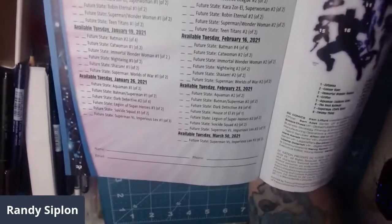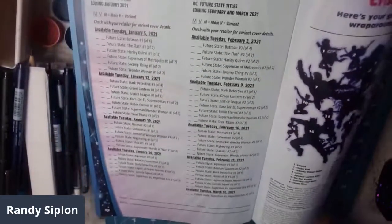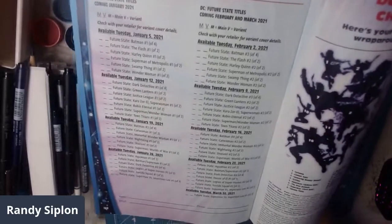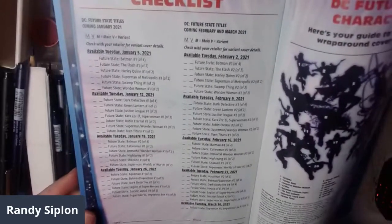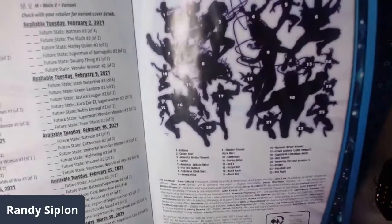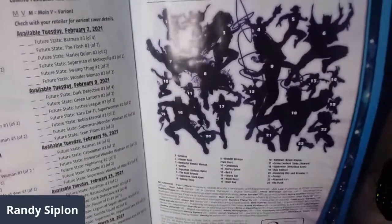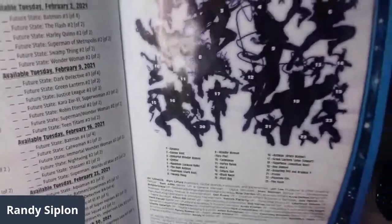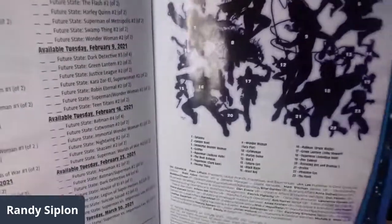Are they going to start doing their regular titles again in March? I'm not sure how this is even going, but we'll find out. I'm assuming that this is all they're publishing for the next 2 months, and then they're going to go back to regular titles. Or maybe the rumors are true and they're going to stop publishing comics completely, but I don't think that's true. A lot of people are saying that they're going to go digital only and then do print trades.